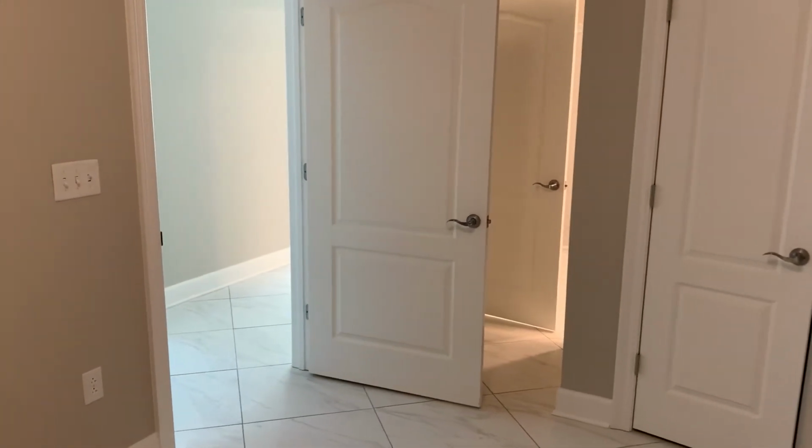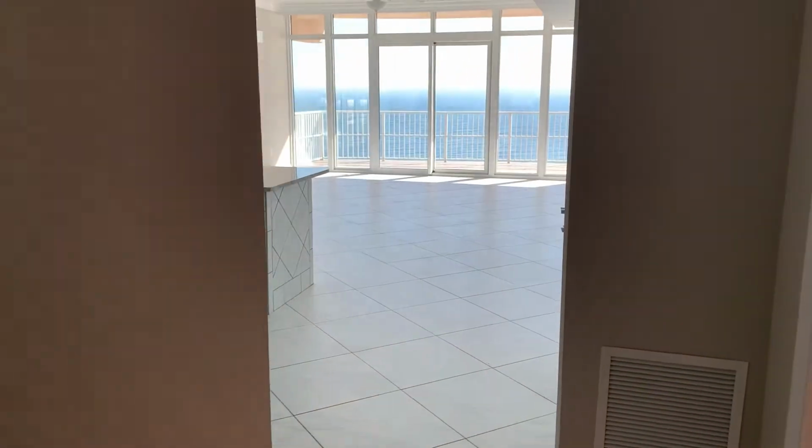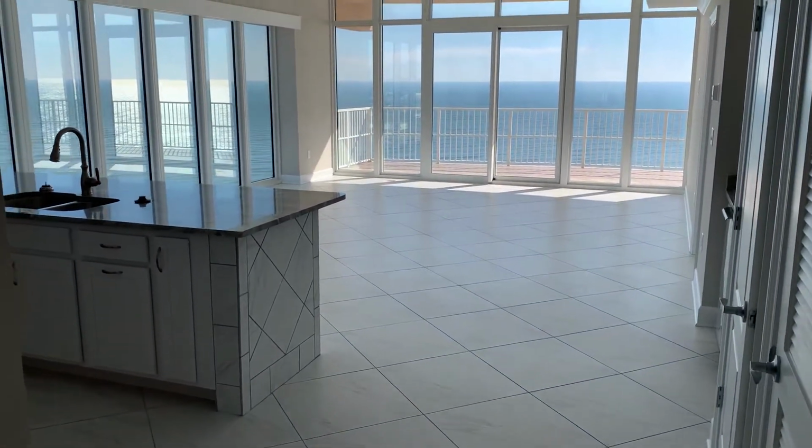Now, I want to take you downstairs, show you the lobby area, the indoor pool, and the outdoor pool. But first, I'm going to show you where your actual storage closets are. A lot of owners ask us about storage closets. Let me show you those real quick.